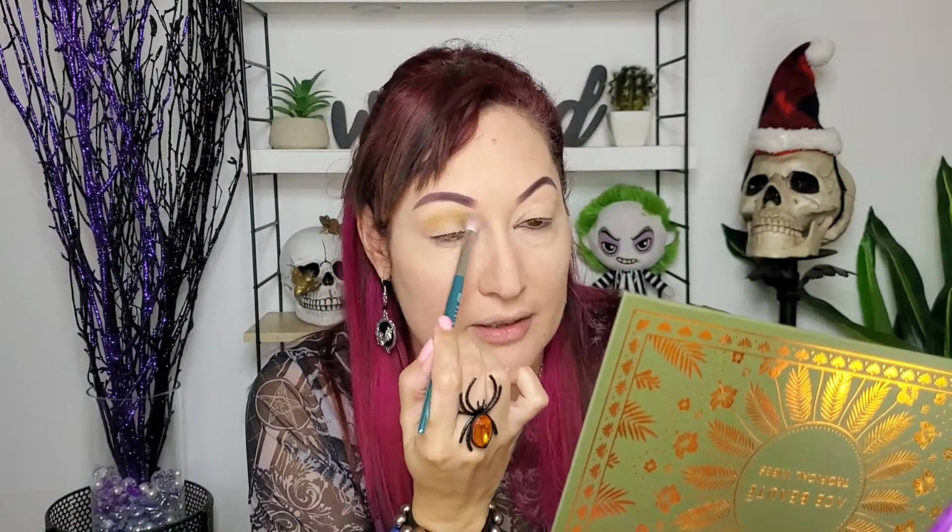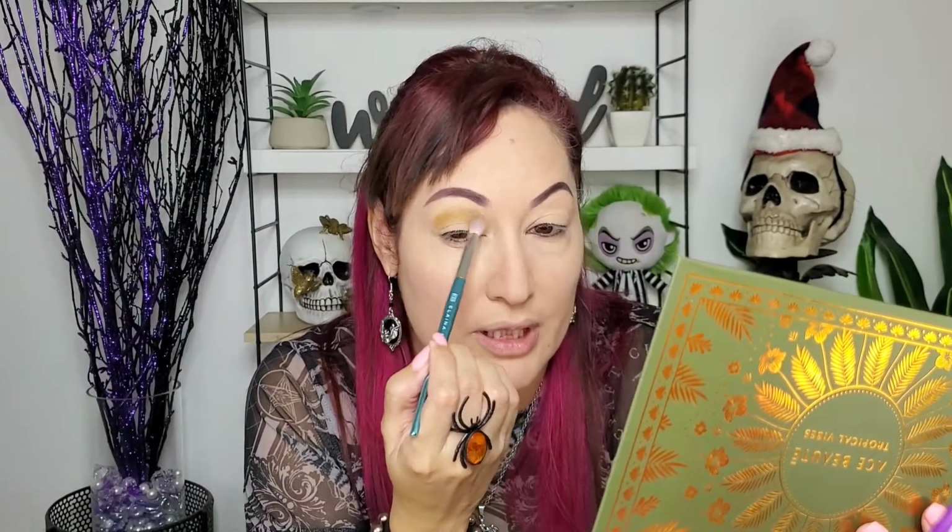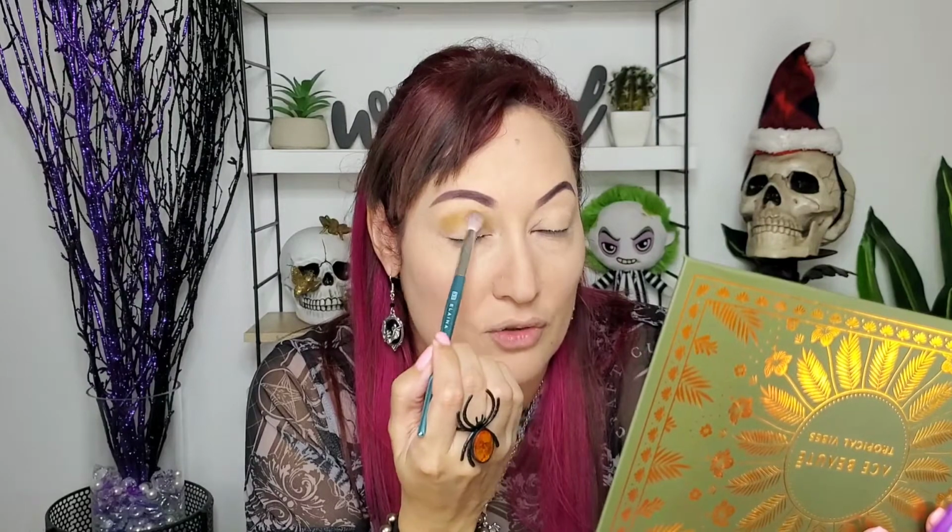If you saw me reviewing this palette when I first got it, you would know that one of the shades came broken. This one. And I actually used it after that. And the shade is so pretty. It didn't crumble or anything, so I can still use it.